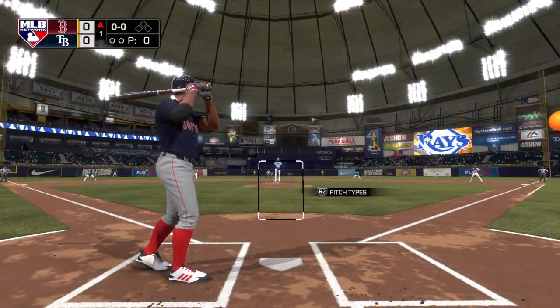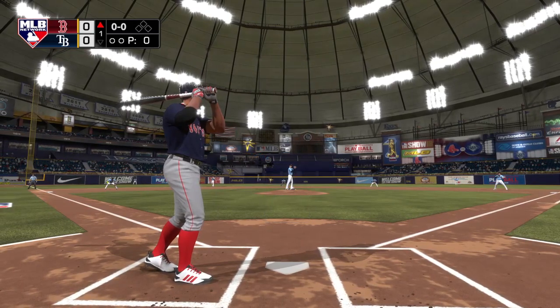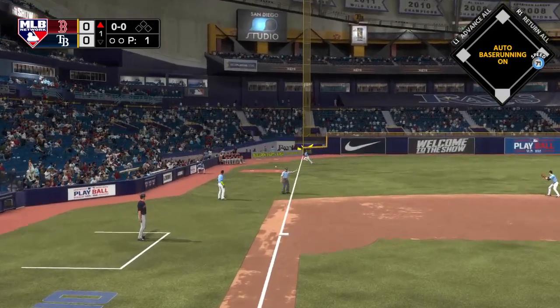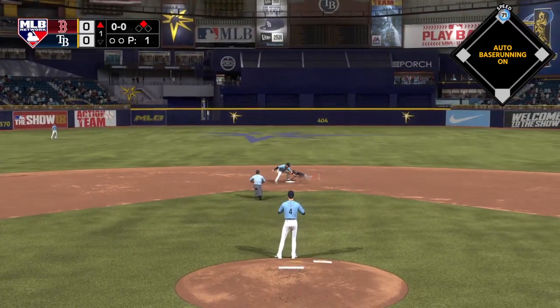Here's Xander Bogaerts. He will lead this one off today. Leading off for Boston. First pitch coming. Here it is. Xander Bogaerts. Swinging a ground ball to third. And this goes right through him. And how about that to start a game? And he is in there.